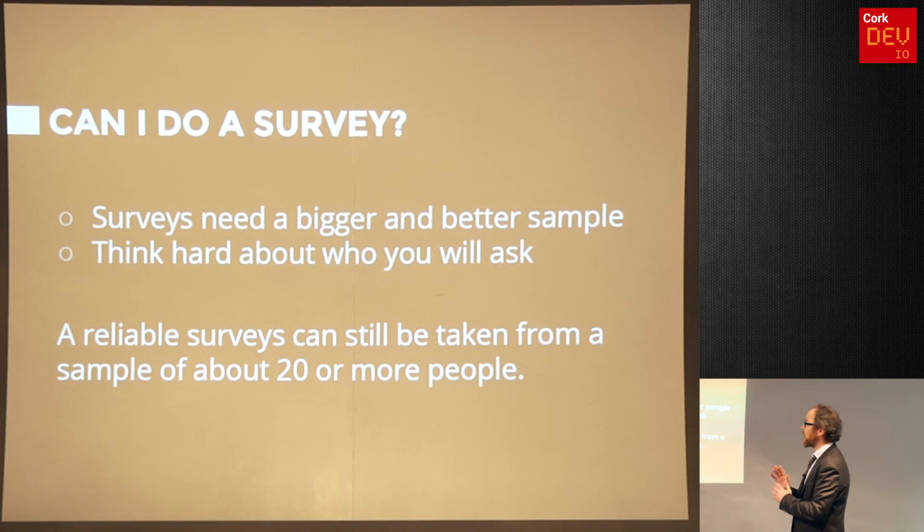So you can do a survey with guerrilla techniques or with small numbers of people, but there are some caveats. First of all, you need to think very hard about the people you ask, and you need to be very sure that the people you're asking actually reflect your customers or the people you're targeting.